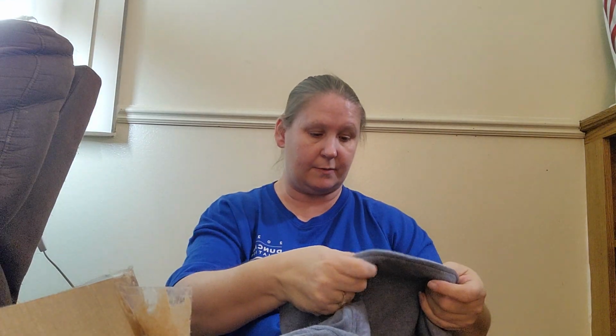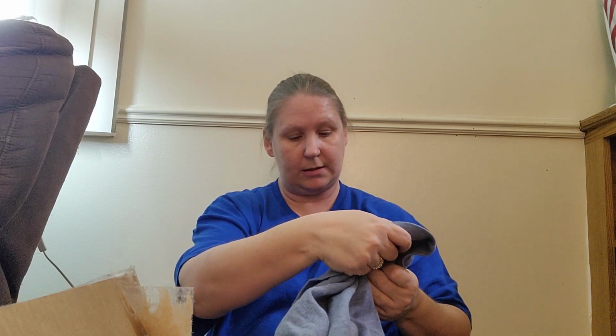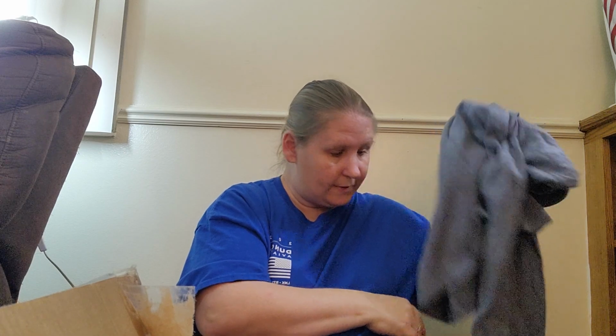This was like, oh no, I was gonna say this is like Banana Republic, but it's Nautica. So it looks like it's a men's quarter zip Nautica sweatshirt. It's a size large. And let's see, it's 100% cotton. So far that's 1, 2, 3, 4, that's 5 items. Huh. Looks like they gypped me.